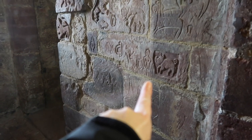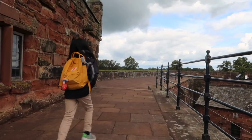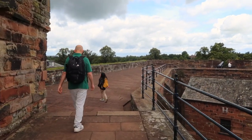I like that one too. It's a pig. I wish we could know who did each of these. I can tell which one of them is the most excited.